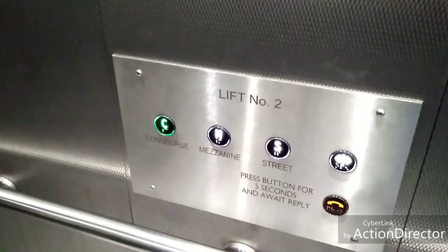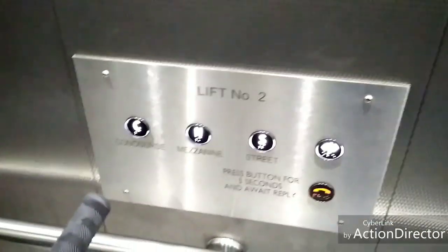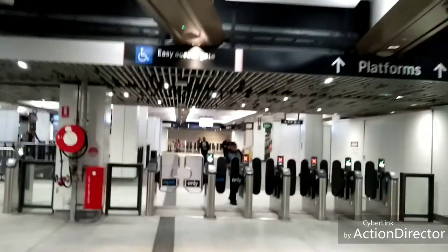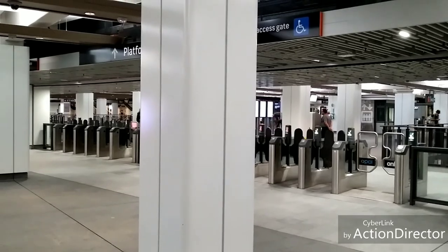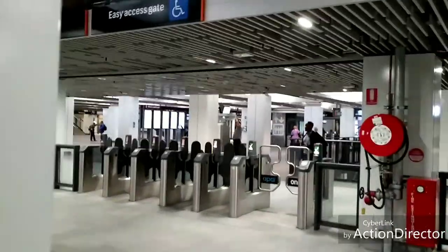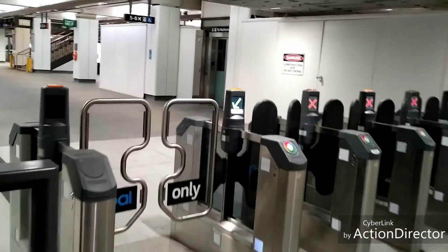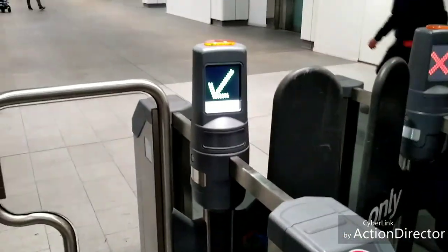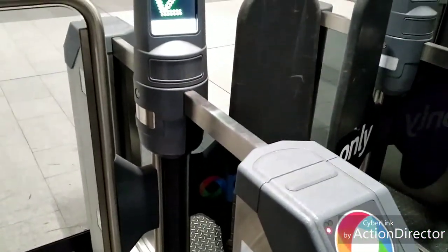Three levels in here. Street level is where we just came in, then mezzanine is for coals, and concourse is to the train station. This is what the train station looks like in Vineyard. Basically this is a new renovation. After renovation, it's Vineyard train station. Then you can use your Opal card. Every time in Sydney, you have to tap on and tap off to get the ride fare. So I have an Opal here.